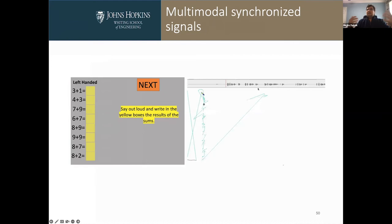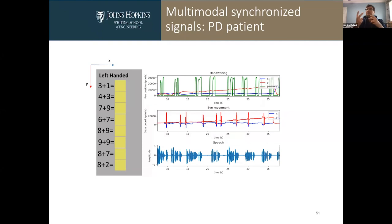So we have a task where three of them are synchronized. We have tasks where two modalities are synchronized. But here we have three of them synchronized for this task. So this is what we have been doing so far.